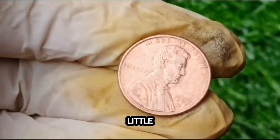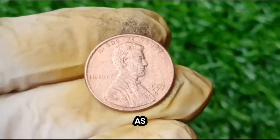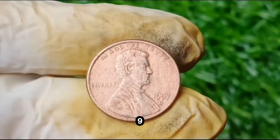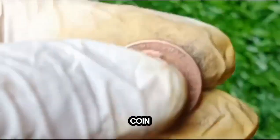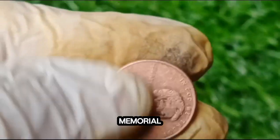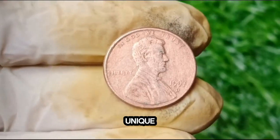Let's start with a little history. The 1997 1-cent coin was minted as part of the Lincoln cent series, which has been in circulation since 1909. Designed by Victor David Brenner, this iconic coin features the profile of Abraham Lincoln on the obverse and the Lincoln Memorial on the reverse. But what makes the 1997 penny so unique?